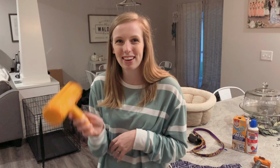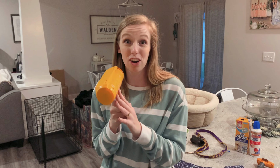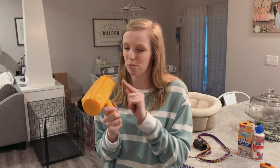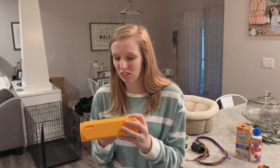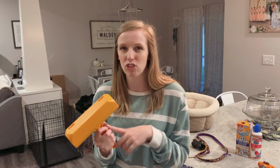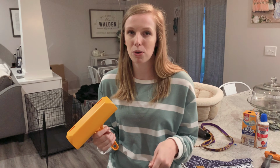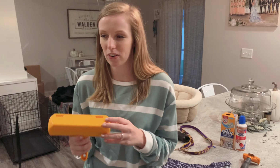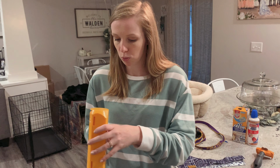Another favorite. This is called a Chom Chom. We actually have like a knockoff one. We don't have a real Chom Chom. This one's called Michael, and it looks like a cat. What this does is it does an amazing job of getting dog hair off of upholstery, pillows, things that you can't always put your vacuum cleaner on, or areas that you can't get your vacuum cleaner into. And I'm gonna show you guys how it works.